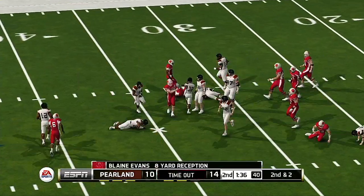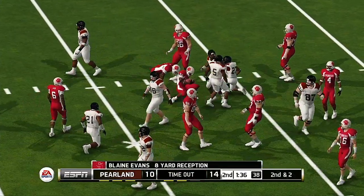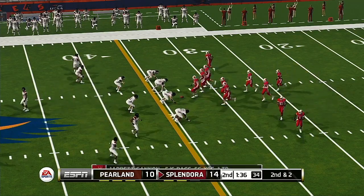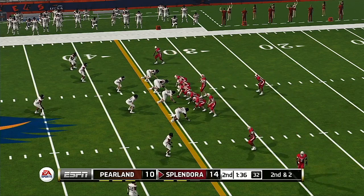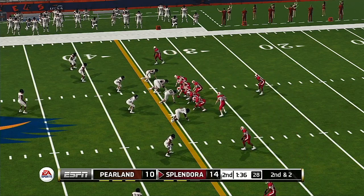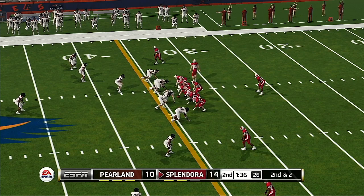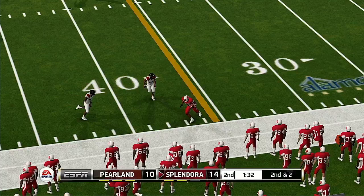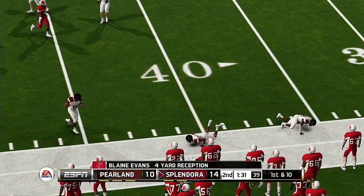Short over the middle. And he is drilled at the 33-yard line. So they pick up quite a few yards on that play, Kirk. Well, that was an excellent route, and he did a great job of holding on to the football. To his receiver, first down.